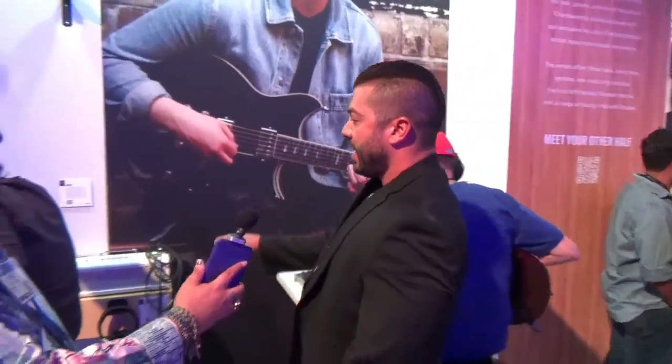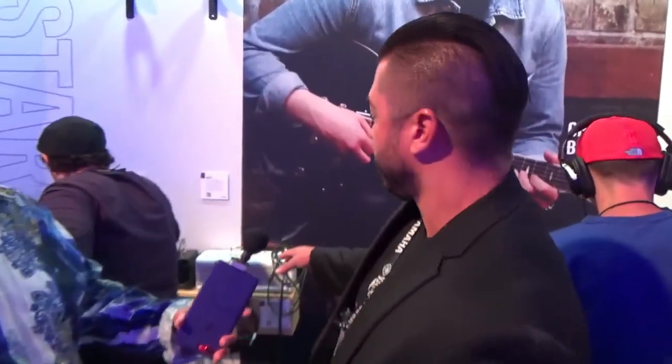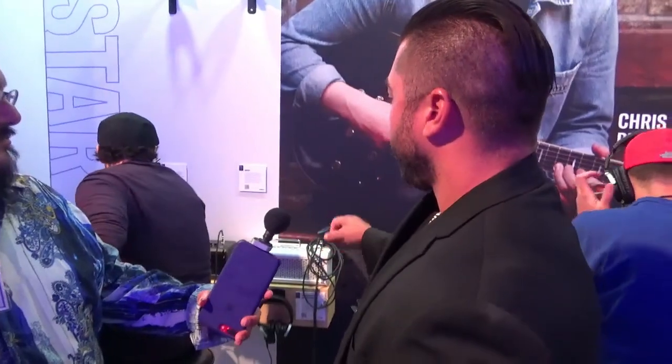You have 15 different amp modes with the THR. You also have a mobile application for players that are looking for more functionality. You get a deep dive to really fine-tune the sound that you're looking for. We're excited about this. We hope you guys are as well. It is $549.99. Check out your local dealer for the latest THR.